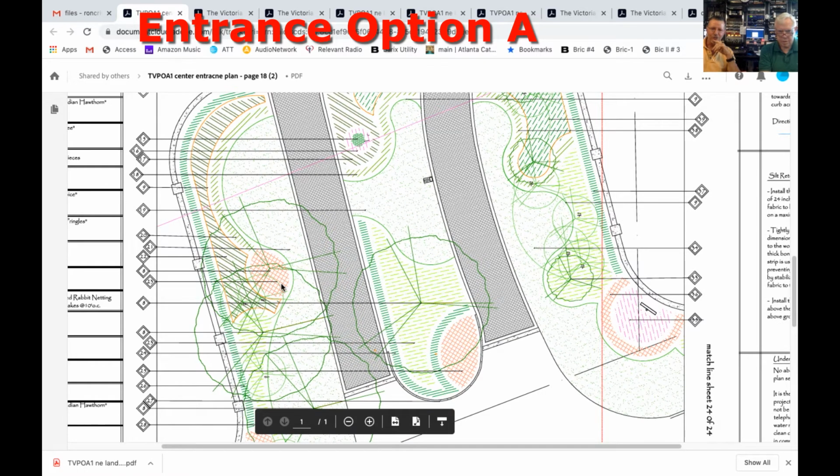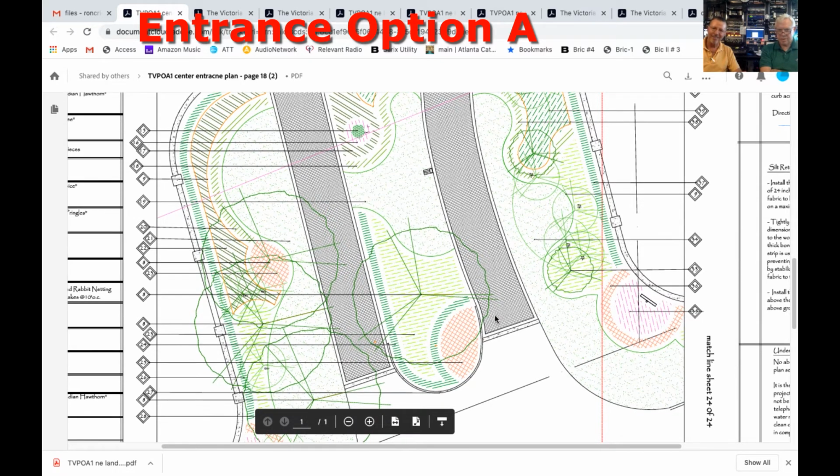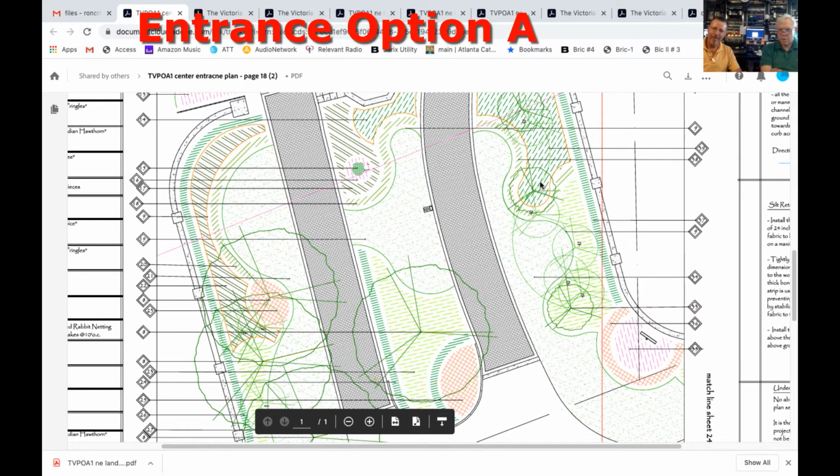all the palm trees along the north side which have grown up into these oaks will be removed, so that you get a better view of the oak trees and it's better for their health. Along the south side, as I scroll back up, these palm trees will be transplanted into the northeast section.